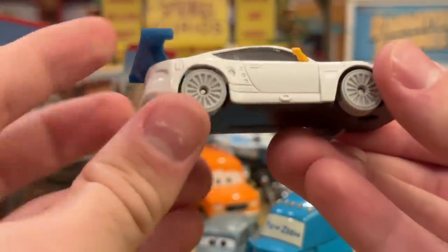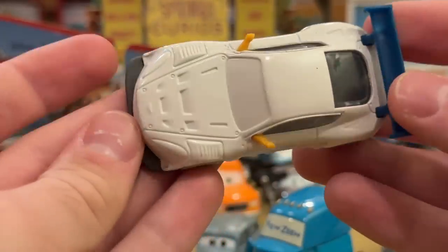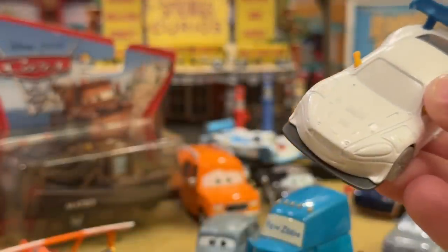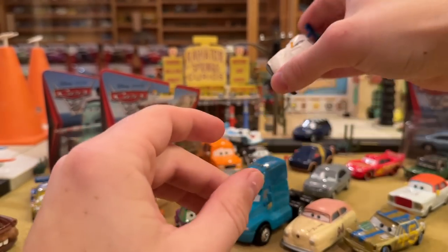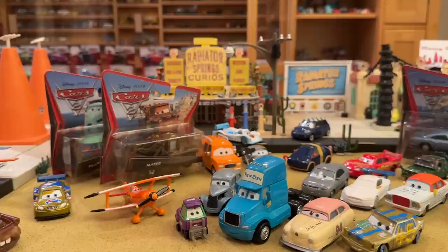And I think I have a prototype of every World Grand Prix racer now, which is pretty exciting. Definitely could use a better one of Francesco though. I think my only quote unquote prototype of Francesco is this silver one in which his hat is still red. I'm not sure if you guys know what I'm talking about. I think I've shown it before in a video.